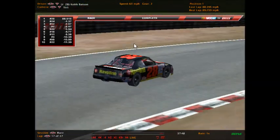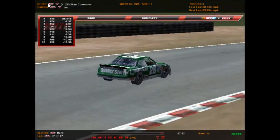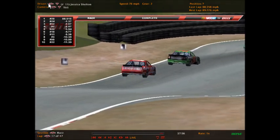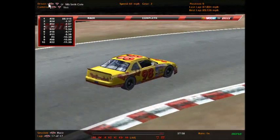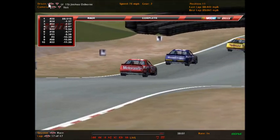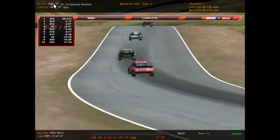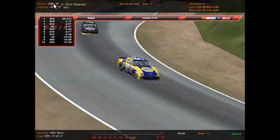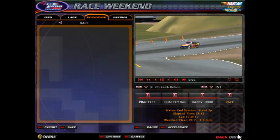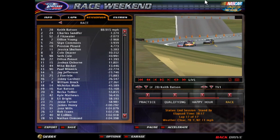Charles Sanford comes home second. Third will be Zachary Fitzwater. Fourth, Dylan Young. Fifth will go to Sky Commons. Sixth place, Preston Ford. Seventh to Jessica Shelton. Eighth to Cole Deaver. Ninth to Seth Cole. 10th to Dylan Poteet. 11th to Joshua Osborne. And we'll give you the rest of the finishing order as they come up here. But Keith Batson takes it all today here at Sonoma, California.